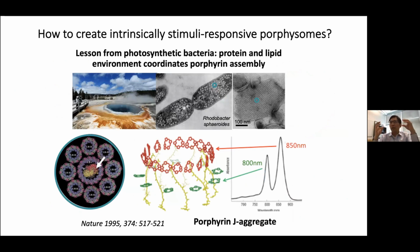So in order to create that, we actually learned a lesson from nature. It's called photosynthetic bacteria, because Yellowstone has beautiful hot springs and beautiful color. There are many of these thermal resistant bacteria. One of them, very exciting, is called Rhodobacter sphaeroides. It's a photosynthetic bacteria. If you look at the detail of this structure, you can see it comes with a light harvesting complex that actually contains two different shapes of the porphyrin. The same molecule has two different shapes.